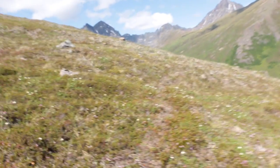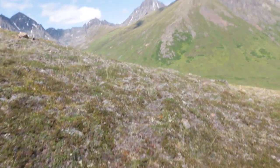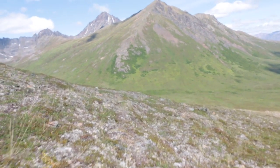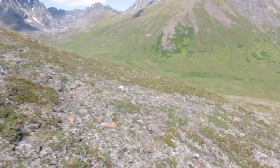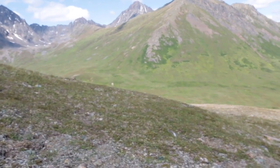Okay, there's actually a caribou trail right here. That's the only tracks I've seen, and on caribou, they look like they like to really walk on the side of the hill here. But let's see what we see when we come around this corner.